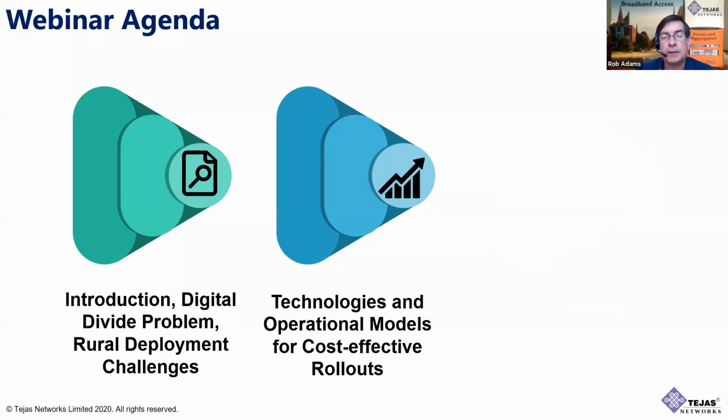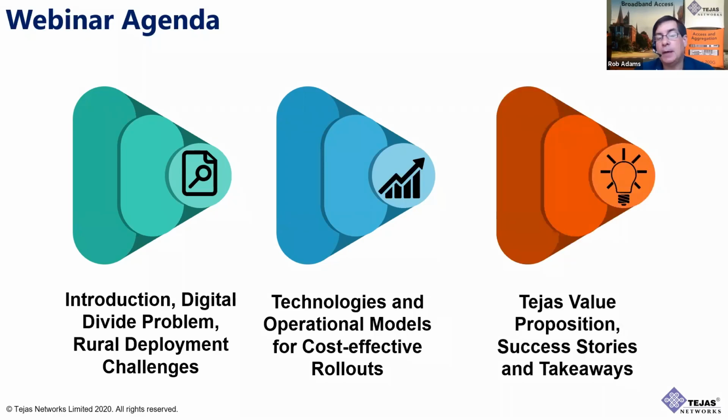So it's not only the technology you buy, but it's also the way you design your network. There's certain things you can do from an architectural standpoint that will make your rural rollouts much more cost-effective. And then I'll talk a little bit about the Tejas value proposition and some success stories and key takeaways.